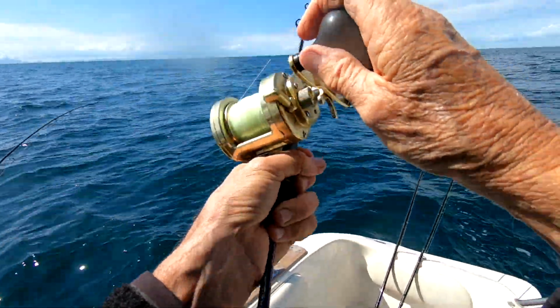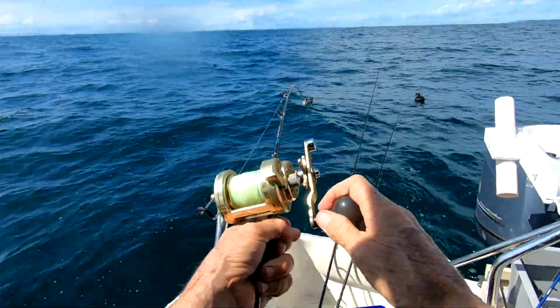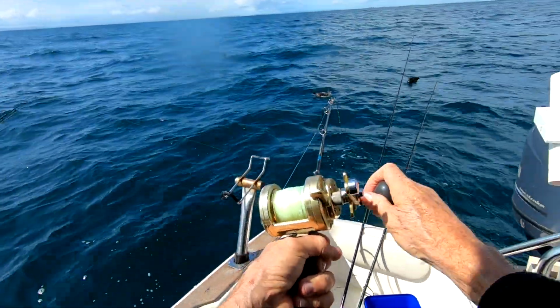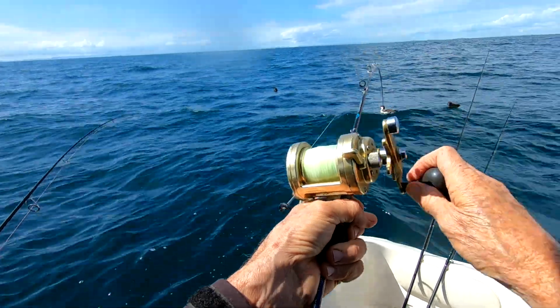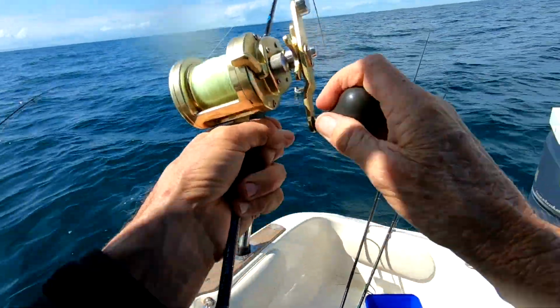So we're still just drifting here out from Wangapara Bay actually. Weather's calmed down a little bit. The wind hasn't got any stronger. It's quite lumpy. There's sets of rollers coming through, but it's quite pleasant. It's not too hot. We're out of the sun anyway.